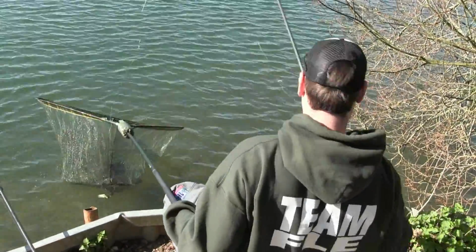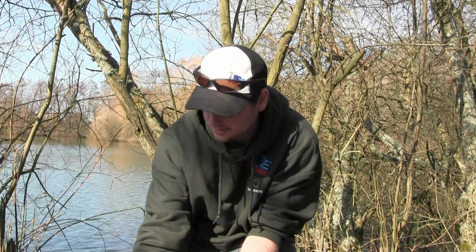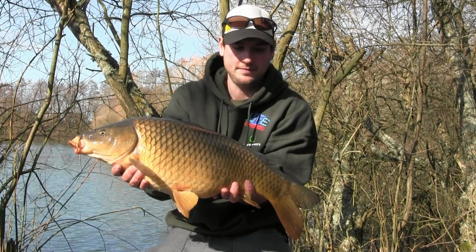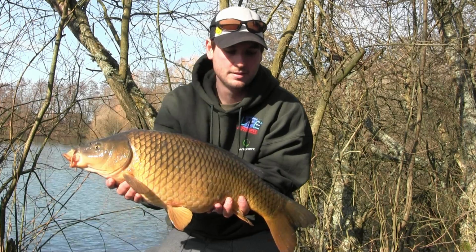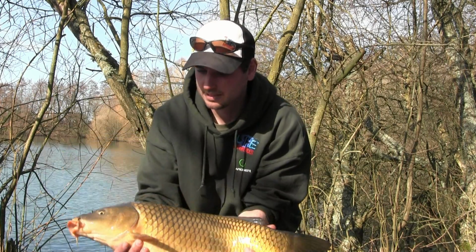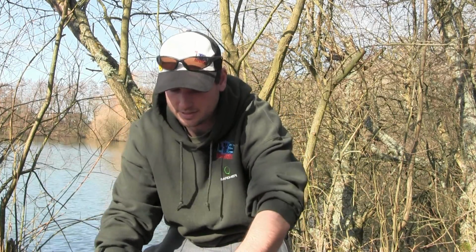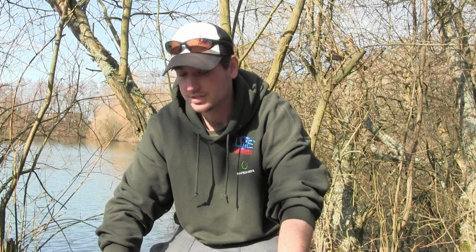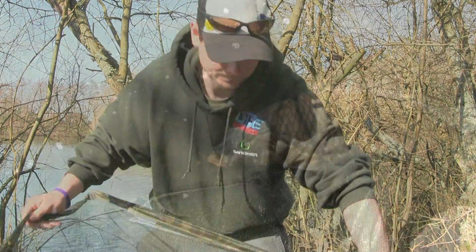Nice. Here we go, first fish of the session. Real pretty coloured common carp here, nice dark in colour. Mint condition, the sun's shining, it feels like the first session of spring. And after about half an hour, the rod just twitched a couple of times, and I was just about to go out the clip when I got to it, and that's the result. So a nice, probably about 14 pound I'd say. Really nice fish to start the session. We're going to slip it back, get the rods out, and hopefully have a few more as well.